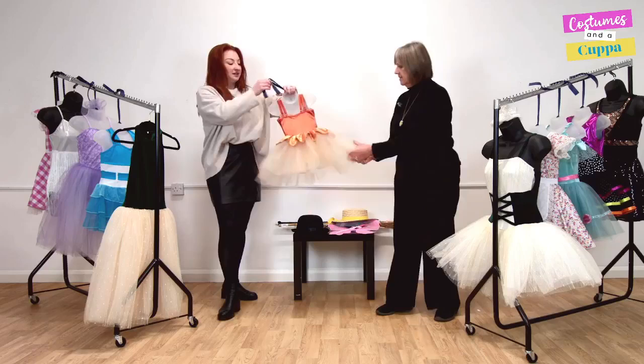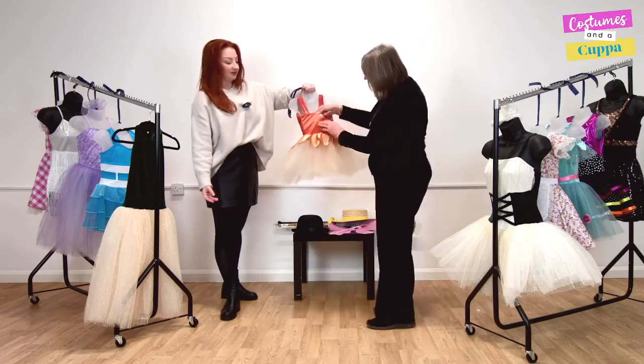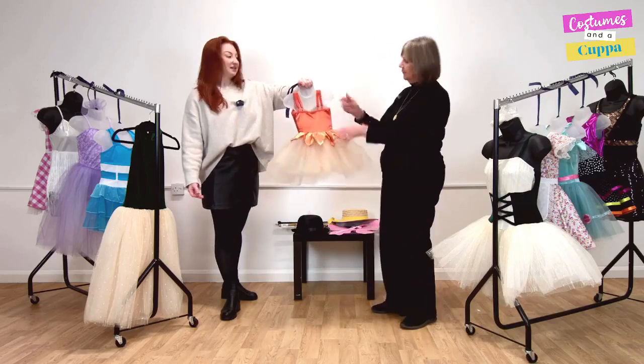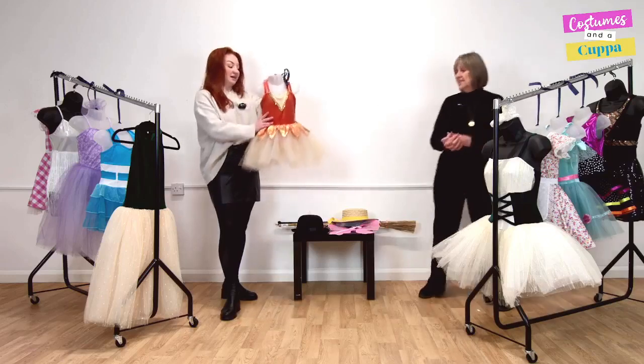And it's a really nice soft net, isn't it, on the top there? And it's got a sheen. I don't know if that shows over. It has like a metallic look. When you move it, it actually catches on the light. Yeah. So again, under the stage lighting, that's going to be super.